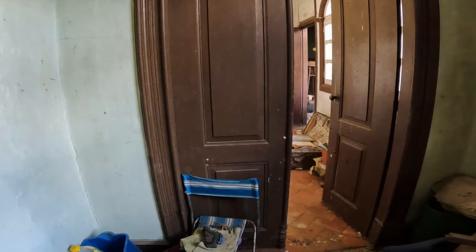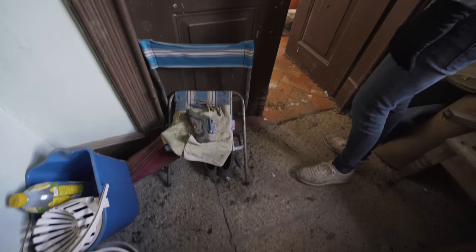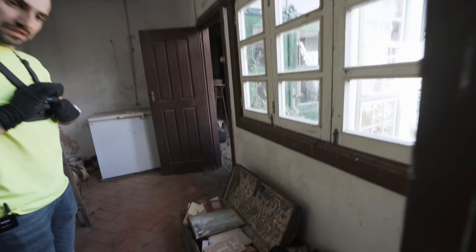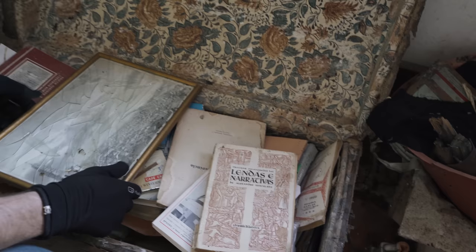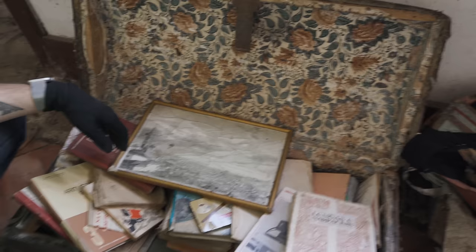We have the clogs. Well, not real clogs, but a type of shoes. Definitely from a farmer. And I'm just gonna make my way over here to show you what this place looks like. Little chest over here, with some books in it. Wait, there was a frame, but it's completely broken. Yeah. I think again, this is Porto, man. Yeah, it's Porto. Maybe that's the place where they were born. Yeah, could be.